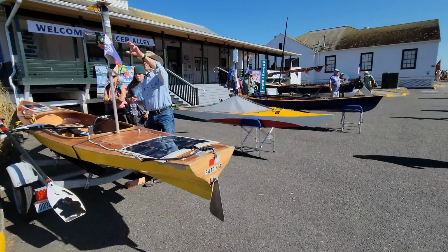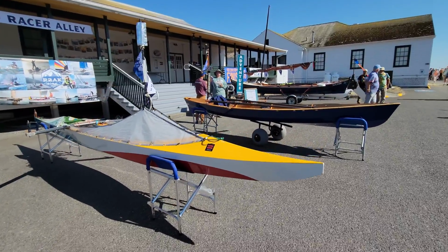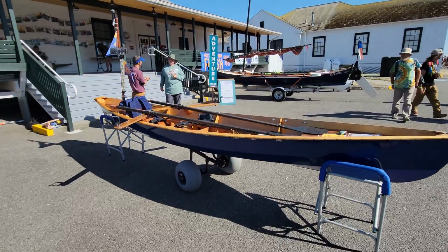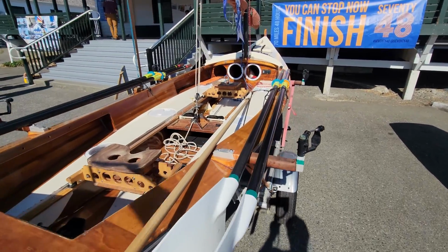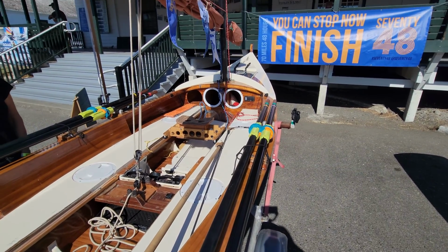Now, I want to show you another area with some boats that are slightly smaller than Adventurous. This is Racer Alley, and all of these boats look small. It's because they are. They're small because they're built for speed, to cover a large distance in a very short period of time.